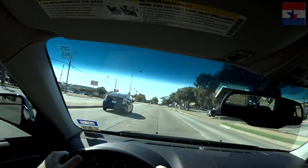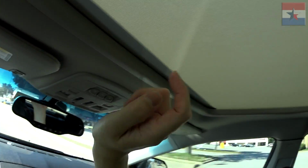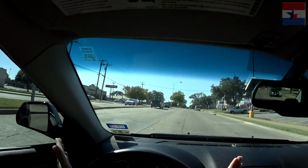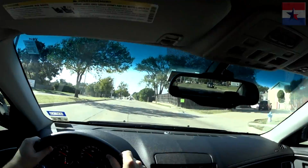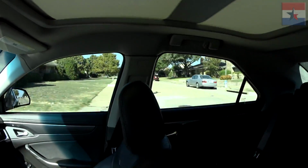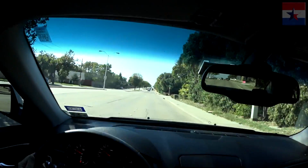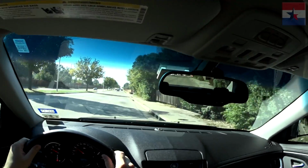Now, there's two things that I don't really like about this car. Number one, this canvas up here. Nothing rattles in this car, nothing except this. The other thing that I don't like is the rear visibility. The C-pillars, as you can see, are huge. It's quite easy to lose an entire car in there, so you do have to watch out for that.